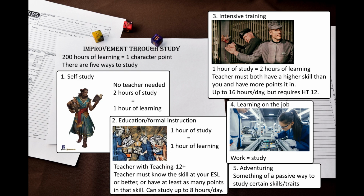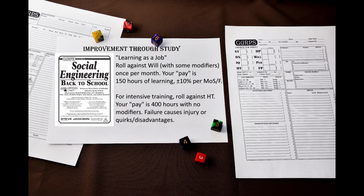Some adventuring situations can count as study for certain skills. GURPS Basic Set says that trekking through the jungles might count as 16 hours of study per day for Survival (Jungle), and suggests the GMs to be generous. This is more or less it for the rules in GURPS Basic Set. They can work as they are there, and they work well. However, they involve a lot of bookkeeping.